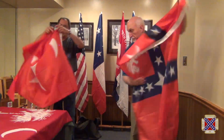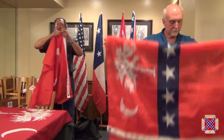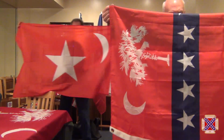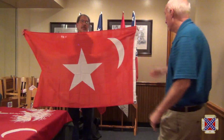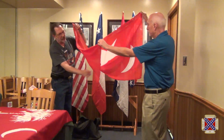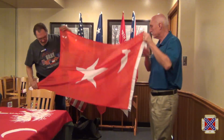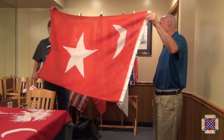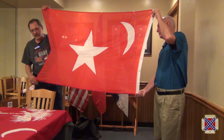And this is a South Carolina secession flag, and it's actually a Gideon. It's using the crescent moon with the star, and it's the Gideon design with the swallowtail on it. There you go. Which is kind of unusual. I don't know, probably some units carried that as well.